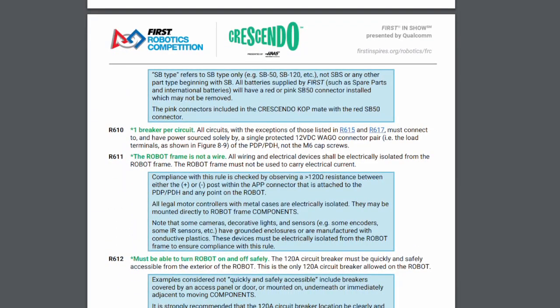Blue box. SB type refers to SB type only, e.g. SB-50 or SB-120, etc., not SBS or any other part type beginning with SP. All batteries supplied by FRC, such as spare parts and international batteries, will have a red or pink SB50 connector installed, which may not be removed. The pink connectors included in the Crescendo kit of parts mate with the red SB50 connector.